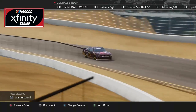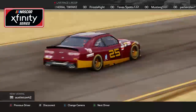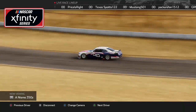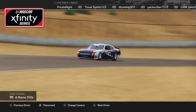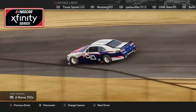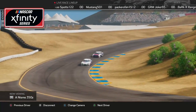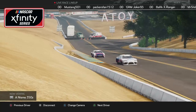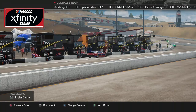Definitely, as we get a beautiful look at that 25 car. Yeah, the rims really do look good on that Chevy. Yes, it does. Two Chevys in the lead. Here we go. We got the Nismo 350Z in the 40 car, just behind Nilla in the 6.